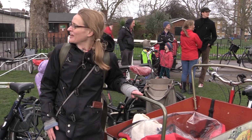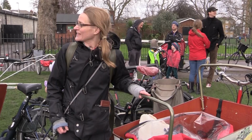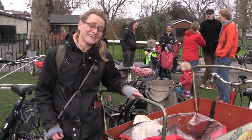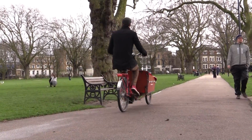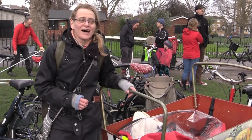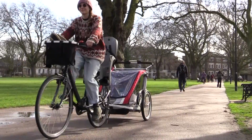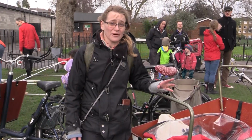What we're doing today with Family Cycling Hackney is we've got the Family Cycling Library. So we've got cargo bike hire within the library. Once a month you can hire a cargo bike for 1 week for free. And we've also got loads and loads of kit. So there's lots of trainers, lots of child seats. We've got lots of stuff to help you get on your bikes with your kids.